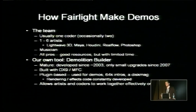So this is how we make demos. We've got a team of usually just one coder, which is me normally, although there are 2 active coders on PC. But because our workflows are quite different, we tend to work on our own things. We normally have a large number of artists, and it's probably not fair to say how Fairlight make demos because we very rarely make a demo on our own. It's normally Fairlight and CNCD and Orange and Friends and whoever else was on the rocks at the time when we needed some graphics. So it's normally quite a lot of artists using a range of different tools and a musician.